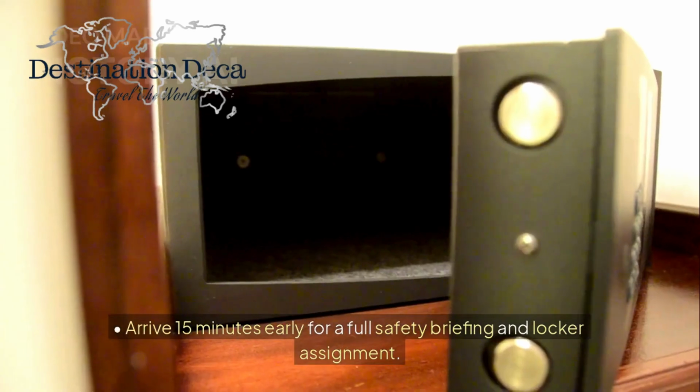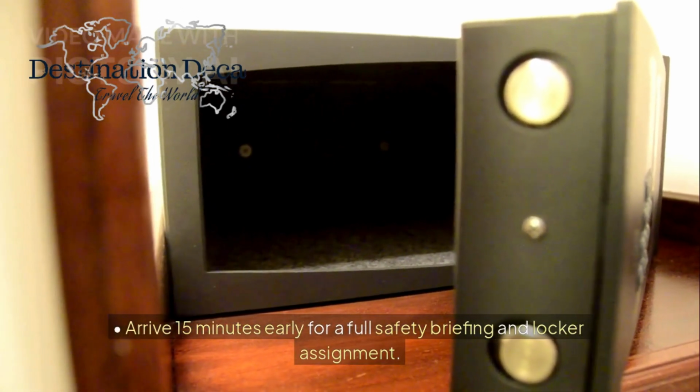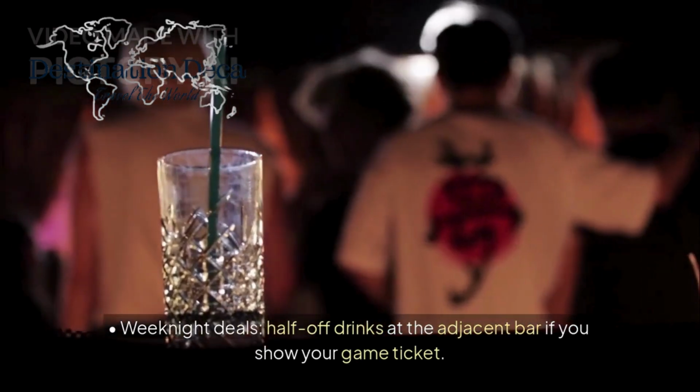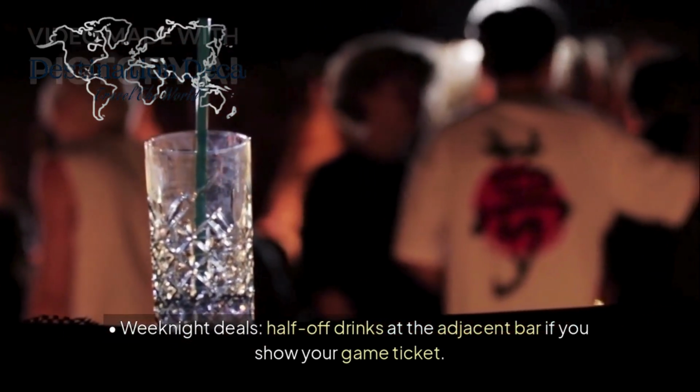Travel tips: arrive 15 minutes early for a full safety briefing and locker assignment. Bring a small towel or headband. Some puzzles are physically demanding. Weeknight deals: half-off drinks at the adjacent bar if you show your game ticket.